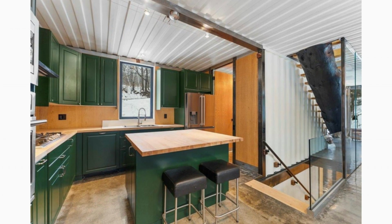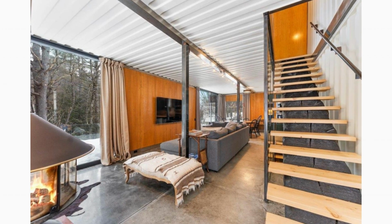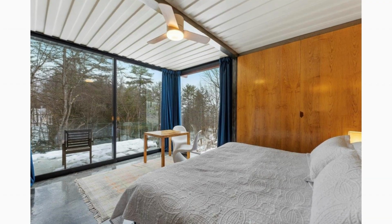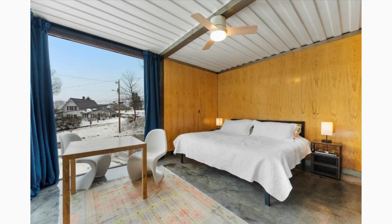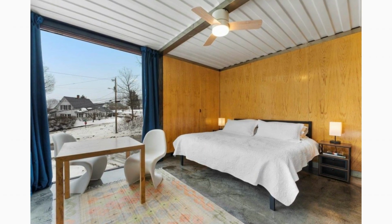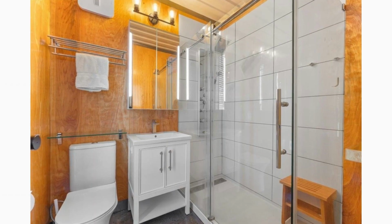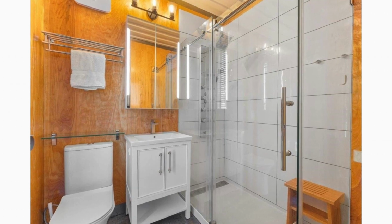The staircases are constructed from locally harvested pine timbers, and hemlock stairs lead you to the 2 bedrooms on the upper and lower levels. On the upper story, the first bedroom features a comfortable queen bed, storage cabinets, a sitting area, and a large glass window that opens onto the balcony for more entertainment options. Adjoining the first bedroom is a modern bathroom that features a glass shower cubicle fitted with modern tile and fixtures, a toilet, and storage cabinets.